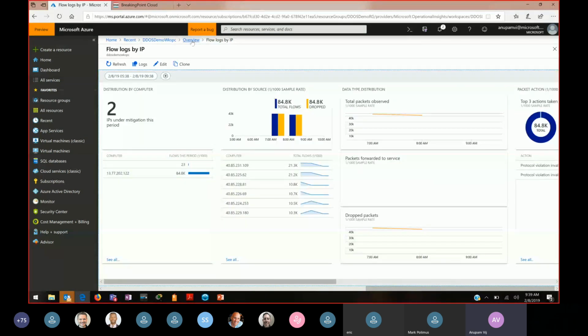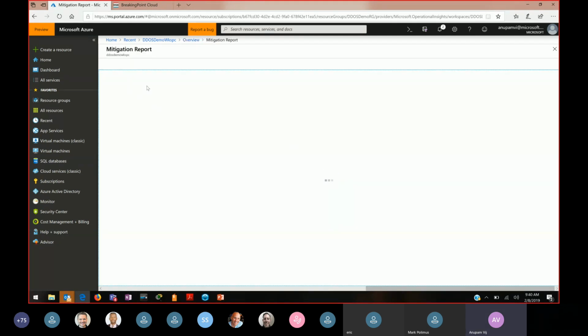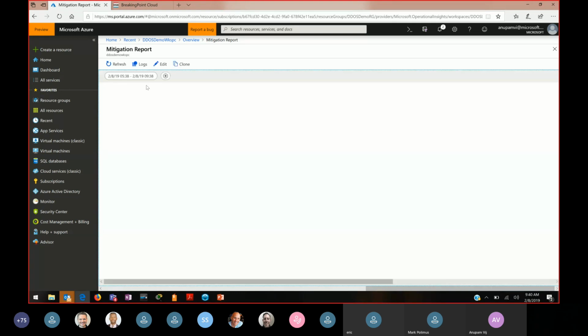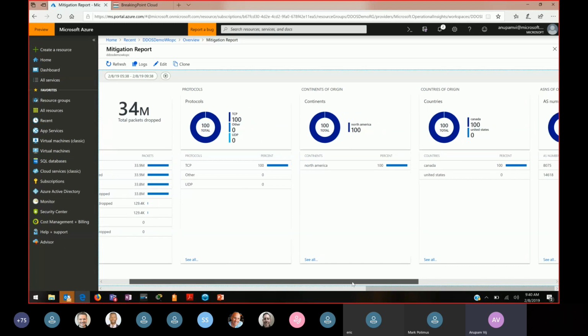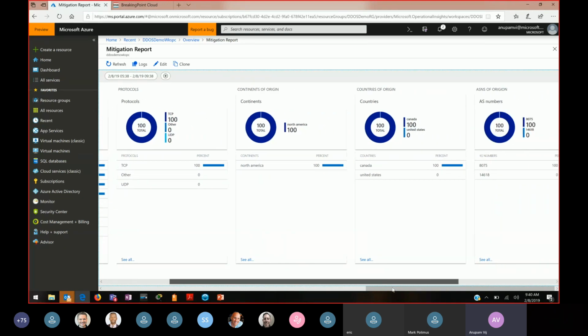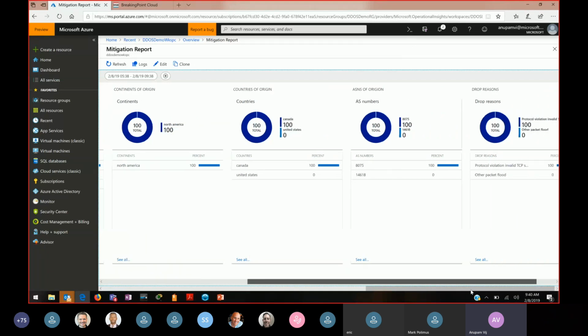Now, what we also have is the post-attack mitigation report. So in this case, let's take a look here. The things that we are highlighting in the post-attack mitigation report are more detailed statistics of the total volume of attack that we have seen, or the traffic that was incoming during the duration of the attack, as well as the volume of the traffic that we were dropping. Again, the information on the protocols, but the nuance here is that we are also highlighting from which countries and from which continents the attack originated, as well as the AS number of the routers from which the attack originated, along with the drop reasons.